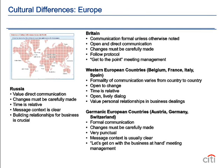And these are general concepts, but again, what we're trying to do through this tool with our managers is highlight some cultural differences or norms that they need to be aware of as they work with people and clients and suppliers around the world. Next slide, please.